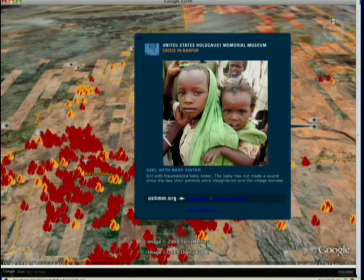There's also compelling narratives that really have much greater strength through the context of seeing the story in relation to the places on Earth. This is an effort from the Holocaust Memorial Museum that really accentuated the crisis in Darfur by telling a story with that geographic context.